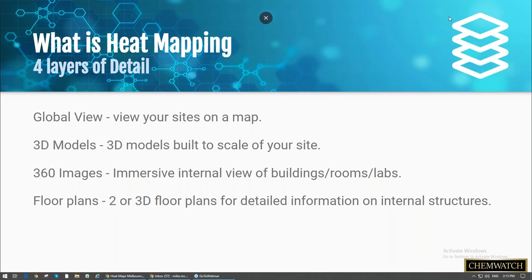One, we have the global view. This allows you the view of all your locations on one screen from a satellite type view. Two, we have 3D models. These are built to scale and are a visual representation of a single site. Three, we have the 360 degree images. This allows for an immersive internal view of buildings, labs, rooms, to the cabinet shelf. And fourth, we have the floor plans, and this can be created in 2 or 3D for a detailed view of internal structures and features of the structures themselves.